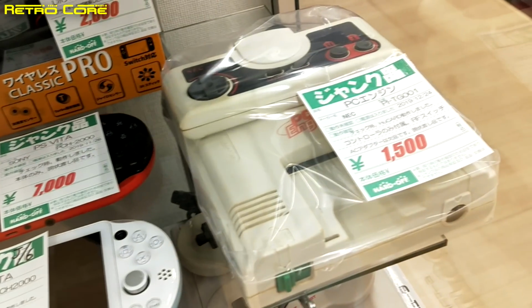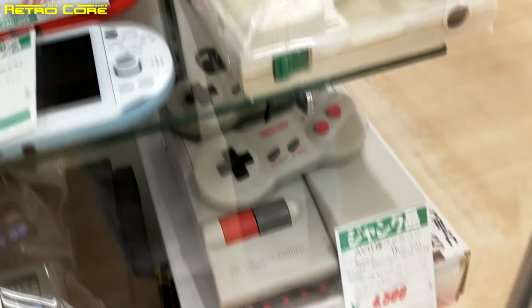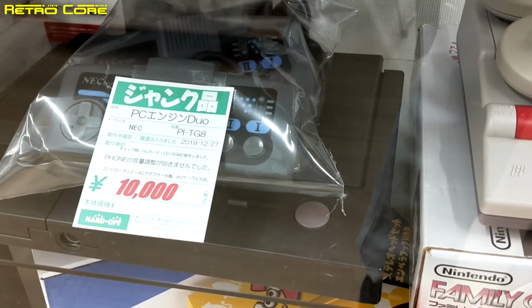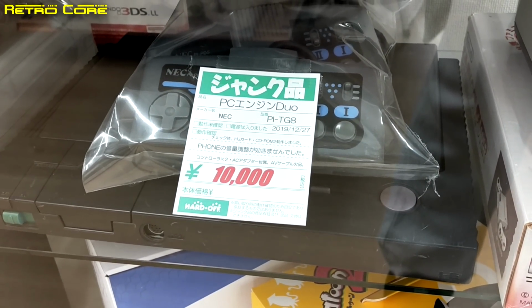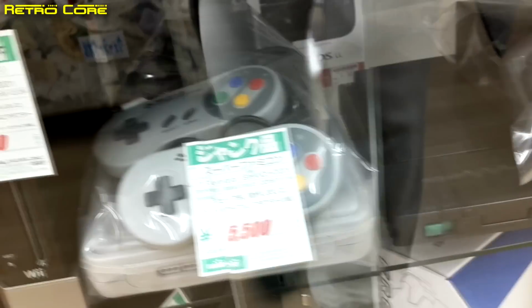And then under that, we've got a PC Engine, the original one. And a Famicom AV boxed. And to the left of that, we've got a PC Engine Duo. Don't see many of those around these days. 10,000 yen, not the cheapest out there, but like I said, they're kind of rare. But that one's a little bit scuffed up. You can see the white marks on it. And a very clean Super Famicom there.